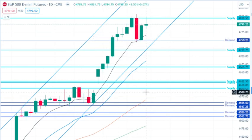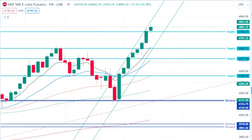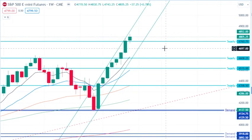So I would like to see a back test of that support area, and I think that actually could project us to all-time highs. Now going over here to the weekly, we did go through 47.61, which is that weekly supply from all-time highs.